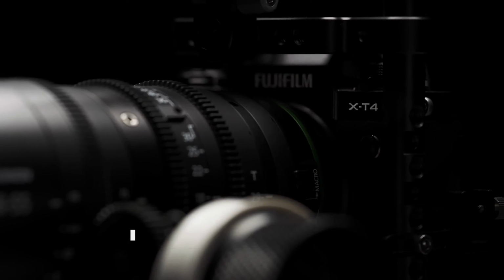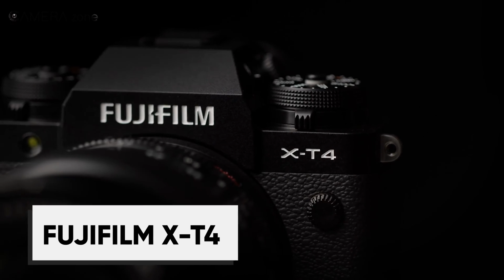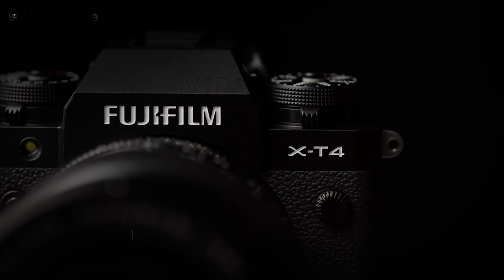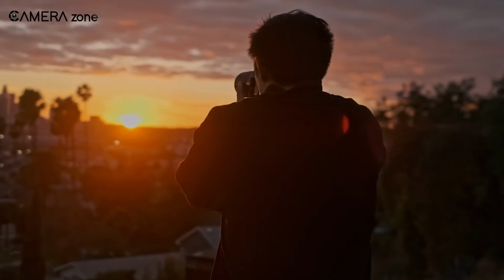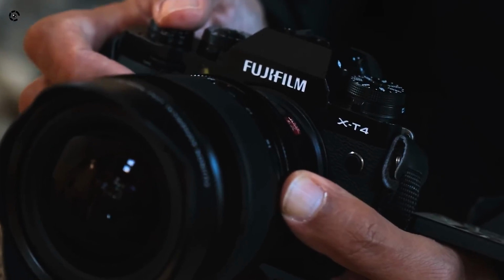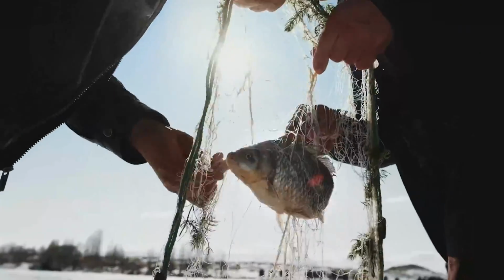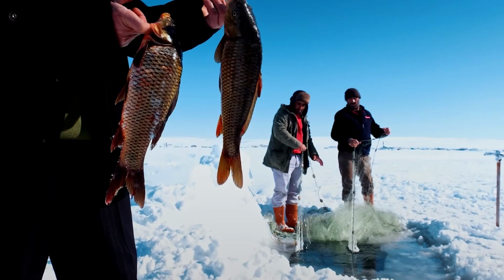The XT4 is like a gem cam that surprises you with its features and specs. It inherits the best bits from its predecessor, the XT3, and adds a dash of magic. First off, it's got in-body stabilization, a whopping 6.5 stops of it. Say goodbye to shaky shots, even when you're caffeinated or caught in a gusty breeze.